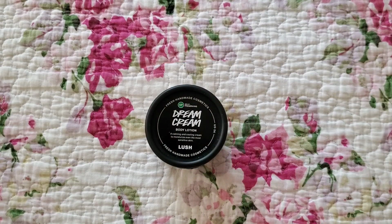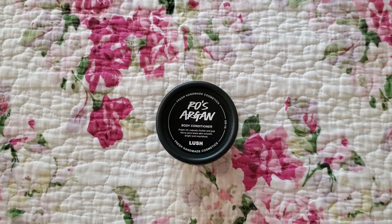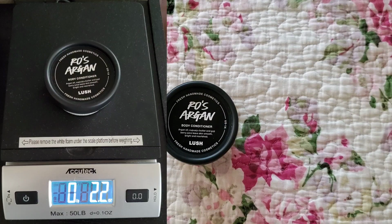Another product that I want to add, we have the Dream Cream Body Lotion, and the starting weight of this is 2.2 ounces. Finally, I want to add a body conditioner, and that is Rose Argan. Love this scent. It's such a lovely, like, delicate floral plus vanilla scent. Oh, and the starting weight of that is 2.2 ounces.